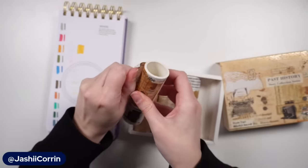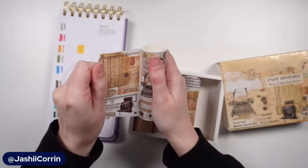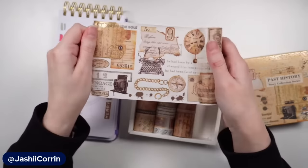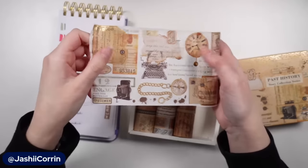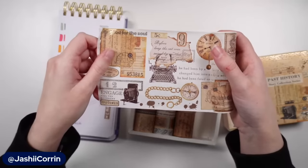So it's hard to peel because it is so wide, but you can see that it has just a bunch of different bits and pieces. So I cut out individual little bits and stick it onto the page in various places, again, for that kind of layering effect.